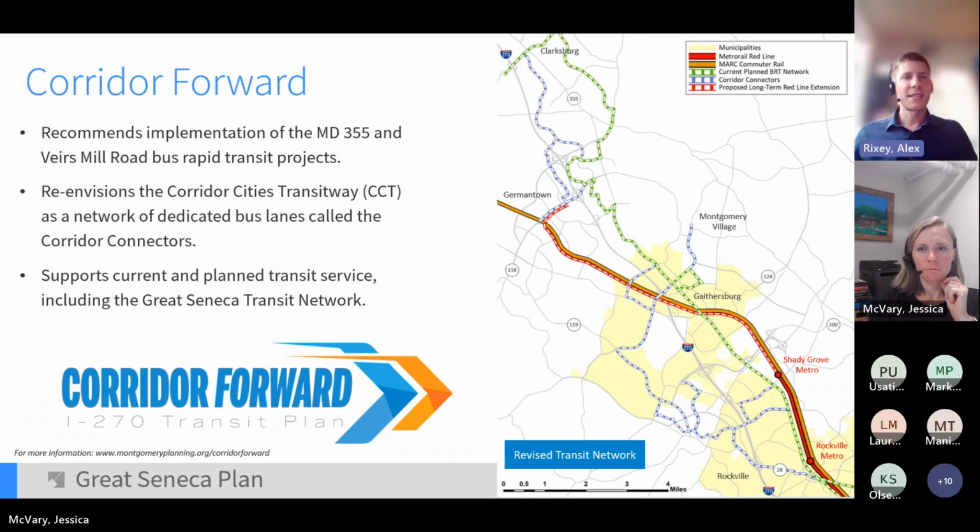And then just the last piece of context, Corridor Forward, and Jessica, I might lean on you since you were also primarily involved in this plan. This re-envisions the Corridor Cities Transitway as a network of dedicated bus lanes, and we'll show in just a moment how those align with work that's already underway. It's intended to support the current and planned transit service. I think just a note on this, as Jessica was describing the way that we work with implementing agencies, the planning department doesn't make specific recommendations about the service or arrange for the provision of the service. That's right on MCDOT, but we can make recommendations and coordinate with the agencies that do provide that transit service, including MDOT for commuter buses.